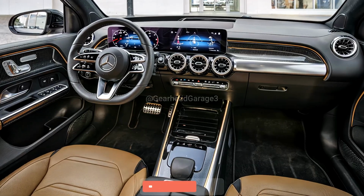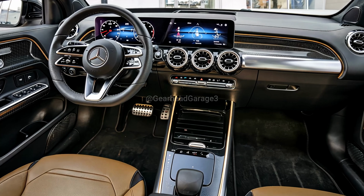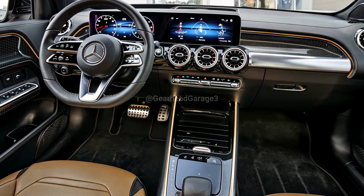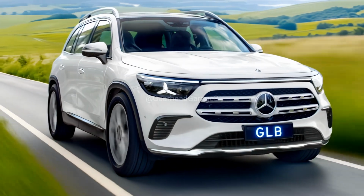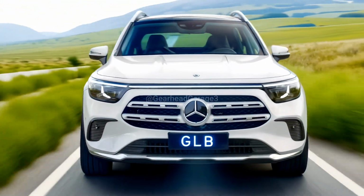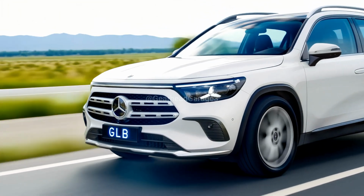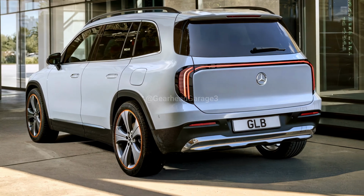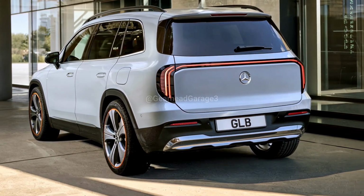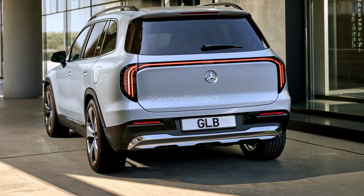Today I'm excited to introduce you to a compact SUV that manages to feel both rugged and refined, the 2026 Mercedes-Benz GLB. Imagine sliding into a vehicle that captures the bold, boxy charm of a baby GLS, yet fits neatly into tight city streets and suburban driveways. From the moment you open the door, you'll notice how the GLB's cabin wraps you in Mercedes quality materials, with soft touch surfaces and sculpted seats that hug you just right.